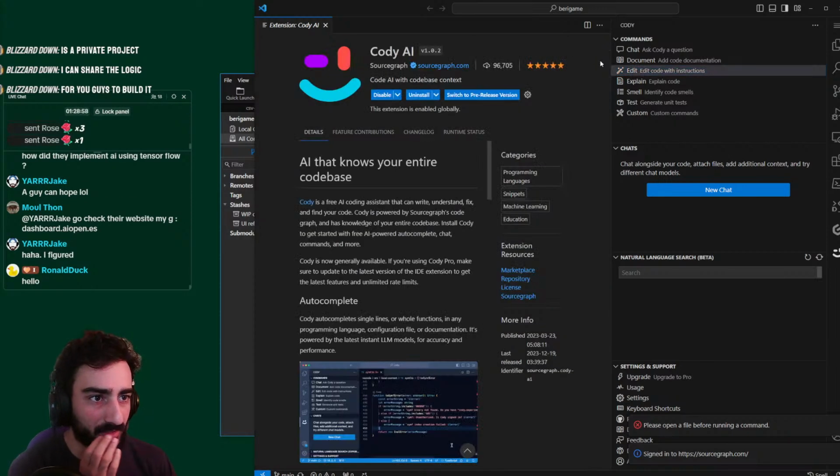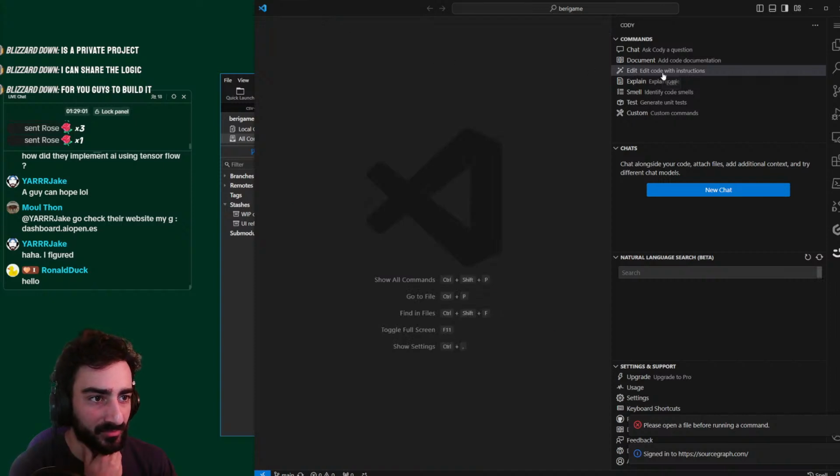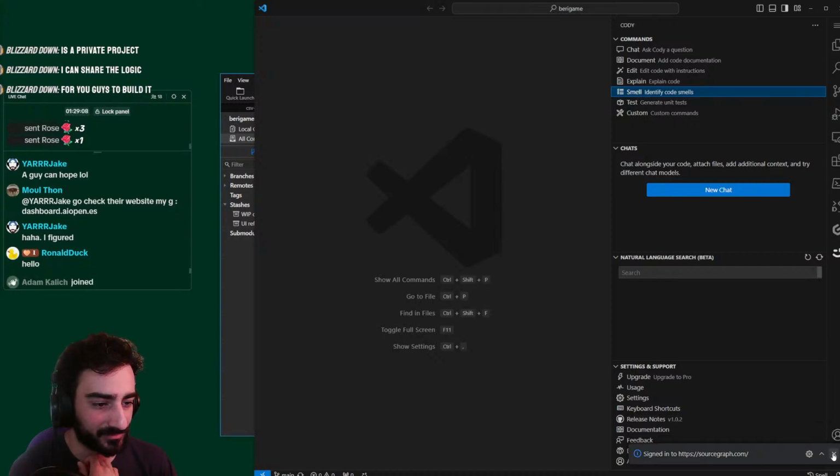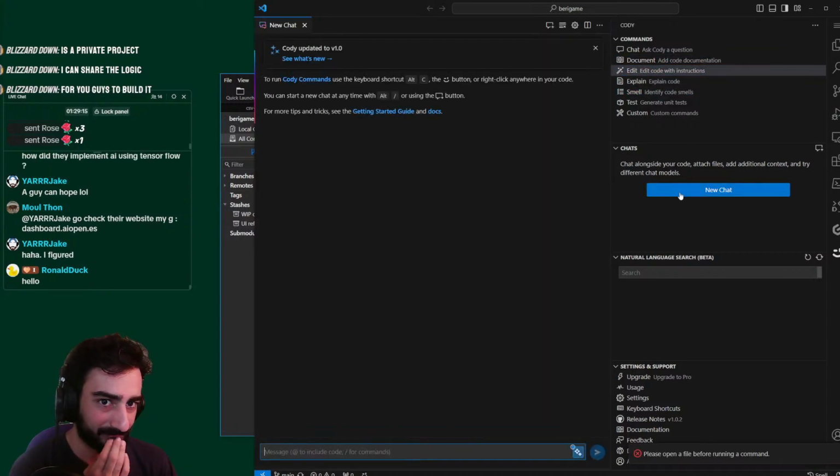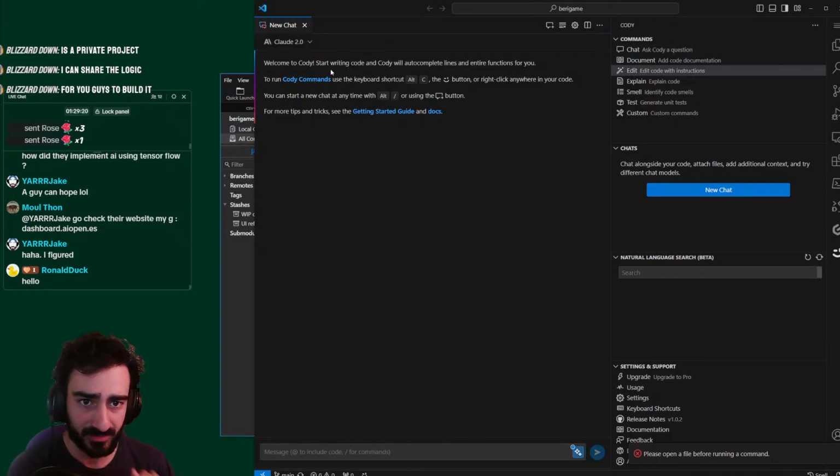So it looks like Cody can't actually edit multiple files either. What the hell is a code smell? Identify code smells. I have no idea. So I want to do edit, but whoa, they open a whole new tab. Welcome to Cody Studio. Start writing code. We'll autocomplete lines and entire functions. Write Cody commands. Oh, so they have autocomplete as well. Start a new chat anytime.